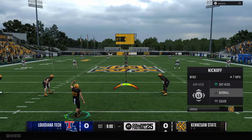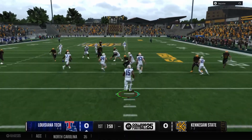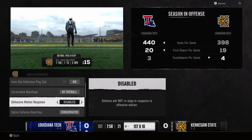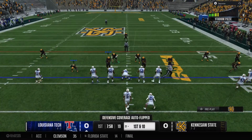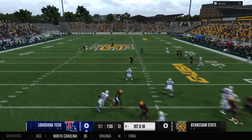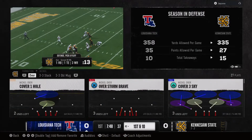Kennesaw State ready to kick it off and get this game going. Out of the end zone. Not a lot of space to be found. Good hustle by the coverage team, and they stop him at the 21. Offense getting set for first down. Looking to move it through the air. Fires to the wideout. Complete to the left. And it is a chunk play, a huge gain on that one before the defense brings it to an end.